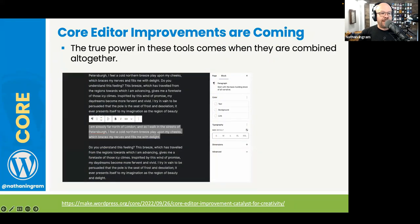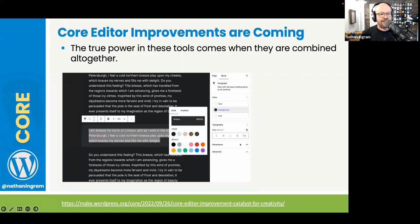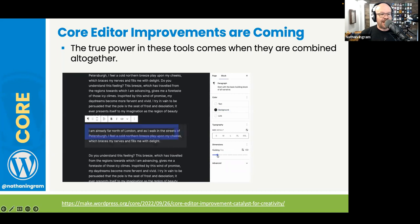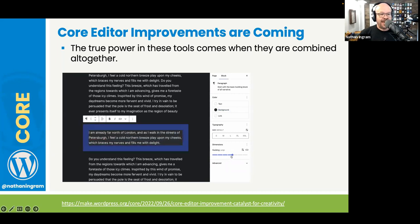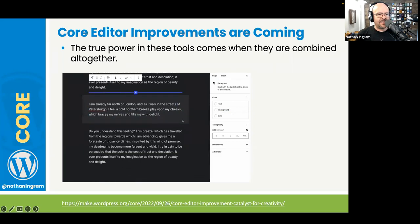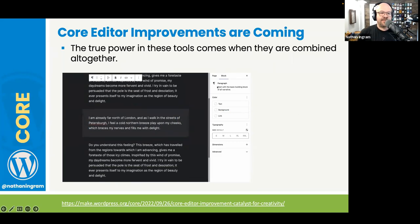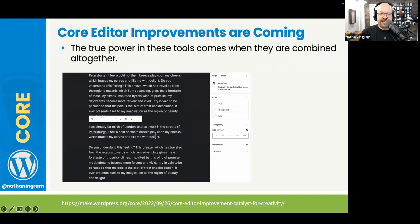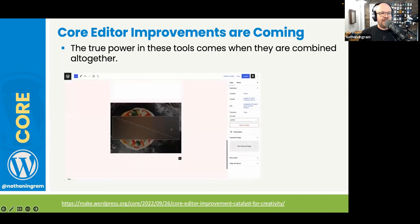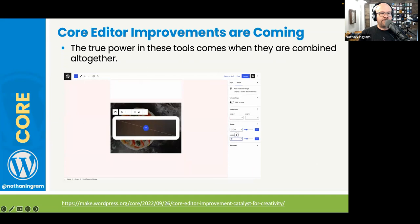Also, really looking at how this can come together as you're doing layout and design. So now we're changing up our fonts, and now we can jump into the padding of this block that we're playing around with and just visually see how those things change. Pretty nice. Really great to see these features coming together, and it gives the block editor a lot more power than it's had previously. See some of this happening here as well with an image.